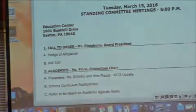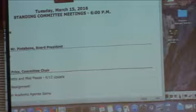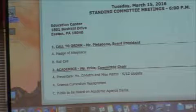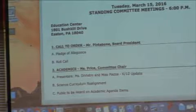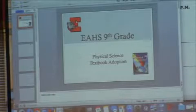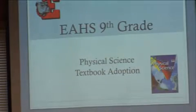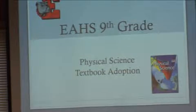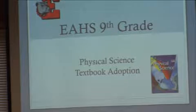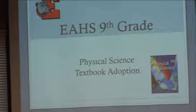So, that being said, if you take a look at the textbook in front of you, the next presentation, and a cost proposal is provided as well, which is a detailed cost analysis of the textbook. Mr. Brown is going to present this information because he worked very closely with the teachers and will provide you some information on why they chose to look at this textbook series in lieu of 2 other textbook series. So, Mr. Brown?